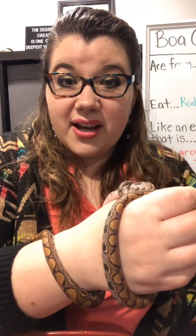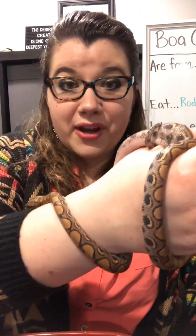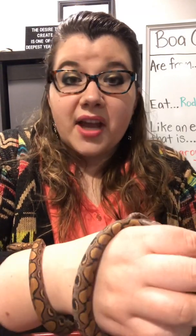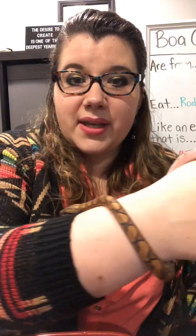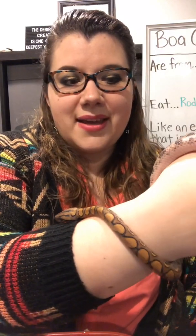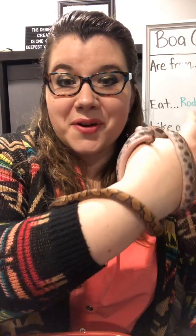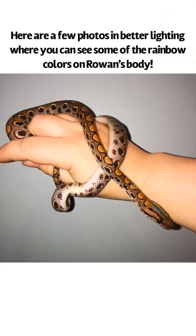So they're not really recommended for first-time snake owners because they can be nippy as babies, but with regular handling like this, they tame down and are supposed to be very calm adults. I have to be honest with you, my other snakes never really tried to bite at all, so that made me a little nervous at first, but as you can see, she's doing really well getting used to being handled. So I'm super happy with her. She's really beautiful. But yeah.